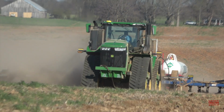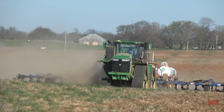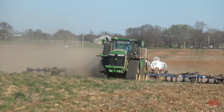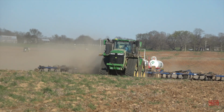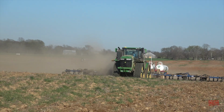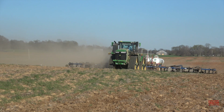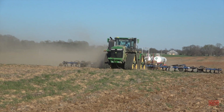Now that you have an overview of the corn planting process on this farm, we're going to head out to the field so that you can see these big tractors and implements at work, as well as taking time to ride in the cab of the tractors to visit with the farmer Billy to talk about the anhydrous application process, and with my friend Matt, who is one of the employees on the farm planting corn.